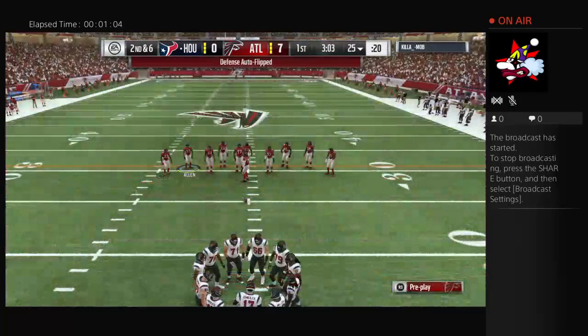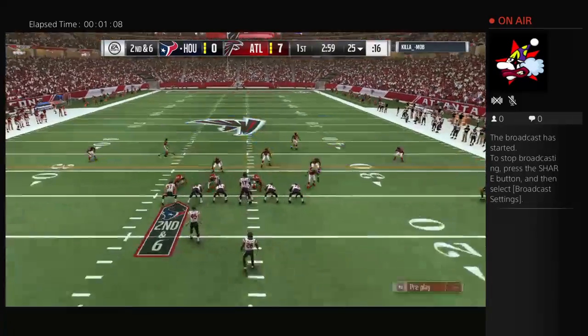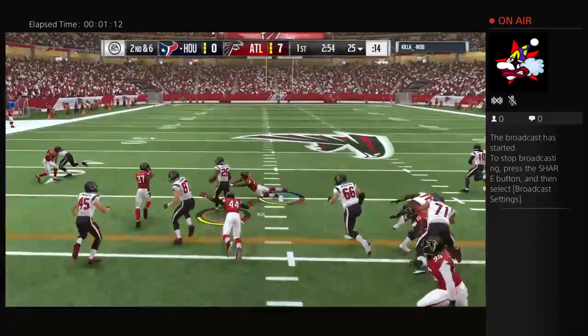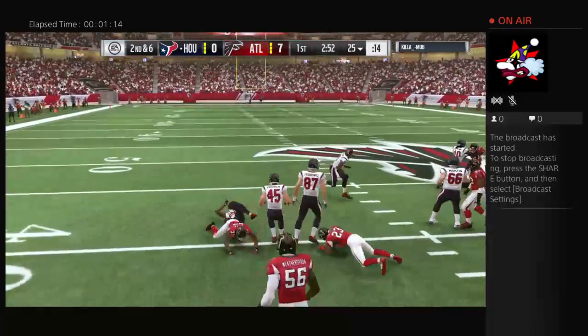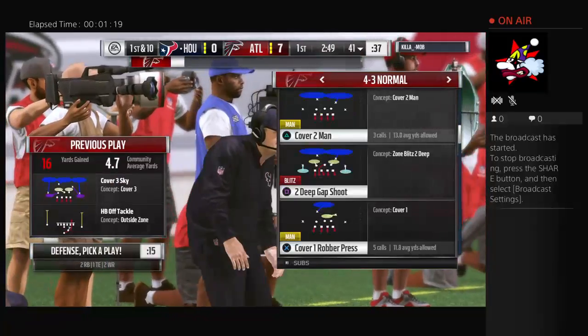And when this offense is clicking on all cylinders, the running back is in sync as well. The focal point. Runs, catches, blocks, sets the tone for the offense. And he's brought down. That one good for 16, and the drive will continue.